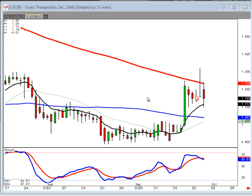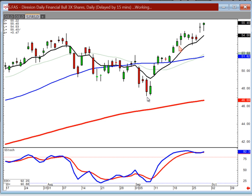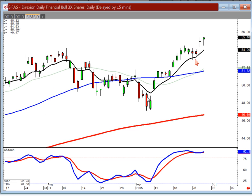OCRX, I wouldn't be long or short this one right now. If this one opened lower, I'd be out of it, because you can see how they failed at the 200. I wouldn't buy it until it comes back up above the 200. FAS, yeah, kind of your little best friend gap up J-hook type pattern. Notice your left-right combo right here, followed by a gap up. Told you we're still in an uptrend.